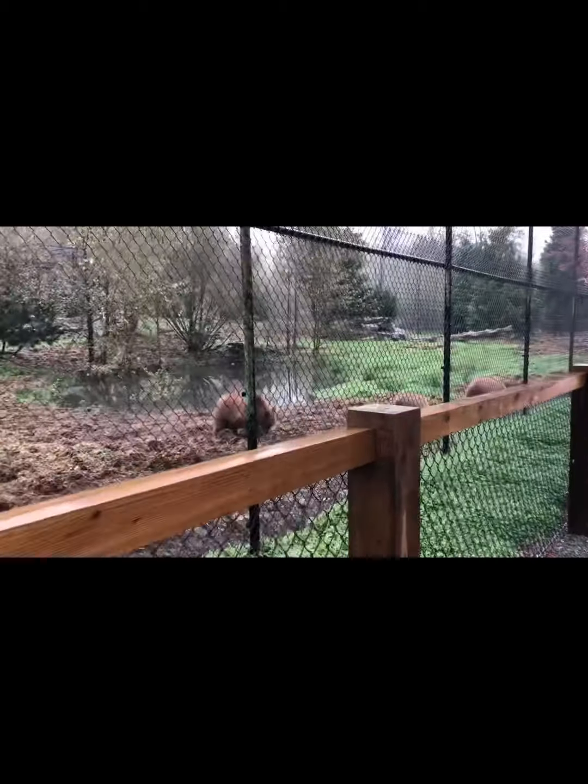Look at their triplets. There's one, two, three. Look at them. Oh, it's because they're probably going to be fed.